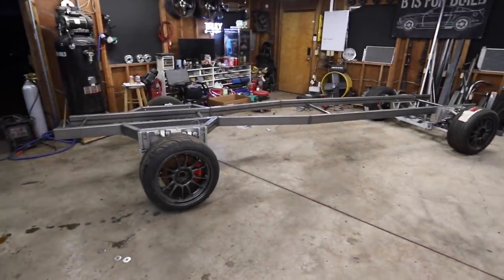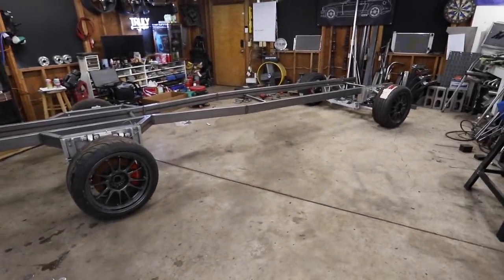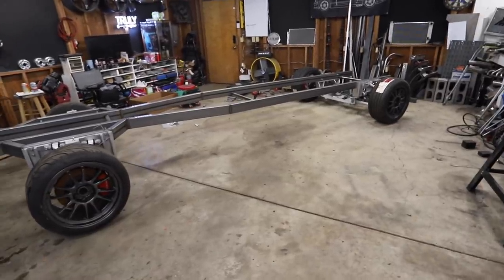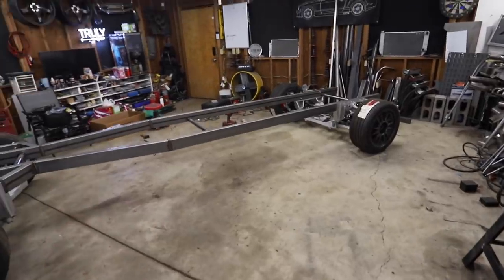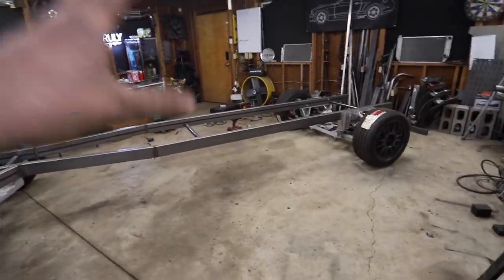This car is so long, it's ridiculous. The wheelbase is insane. It looks awkward right now, but don't worry, this is gonna look amazing when we're done. You just gotta believe in the schematics.